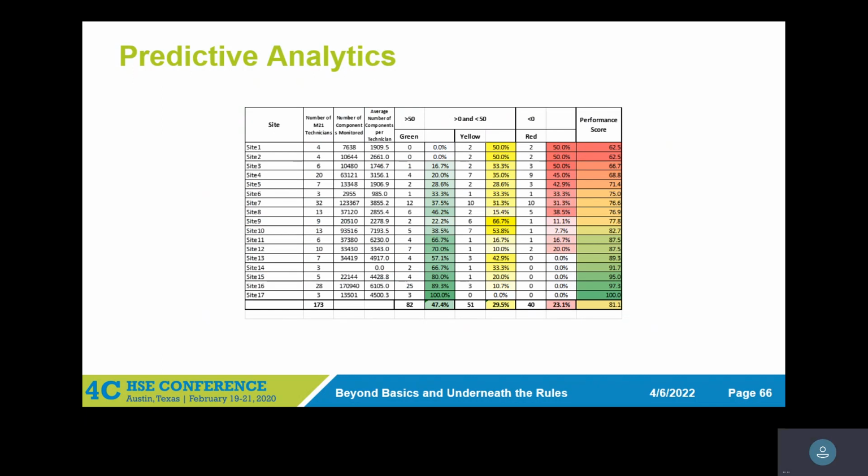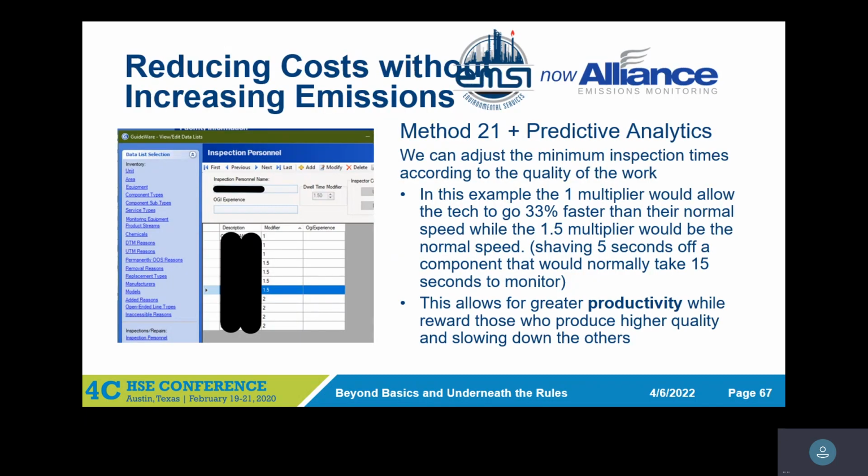But what we can do is assign scores to all of our different sites based on how many people are in the green, how many are in the yellow, and how many are in the red. Then we can look at all of our sites, and the more people who are in the red, those are the sites that need all of our compliance attention. So we can focus more resources on the sites that are doing poorly. Every LDAR company has certain sites where it just seems like you have too many rotten apples, or something. I don't know what the deal is, but they're just hard to manage. And we know what sites those are now, and we can jump in there and look at them.